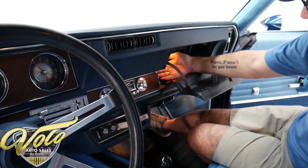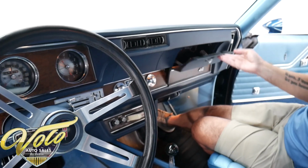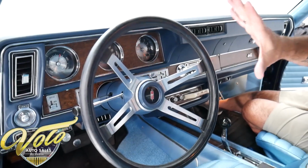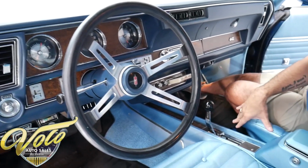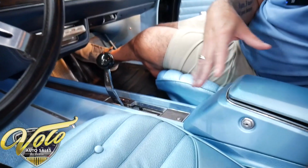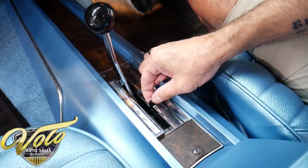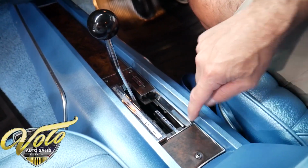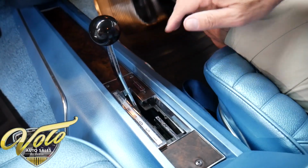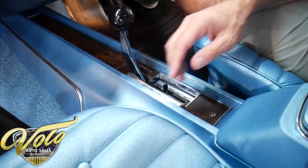Inside the glove box, the light works. The liner looks new. There's your power trunk release. So the vents, everything across the dash is in really nice shape. Bucket seats, center console's an option, and look at this, a Hurst dual gate shifter, or his and hers shifter. If you want a speed shift, you put it over here, and it's notched so you don't go into the wrong gear, or you just put it in drive and go.